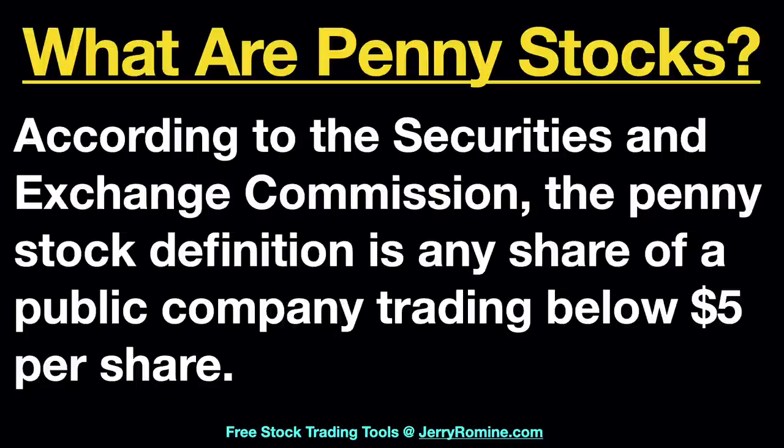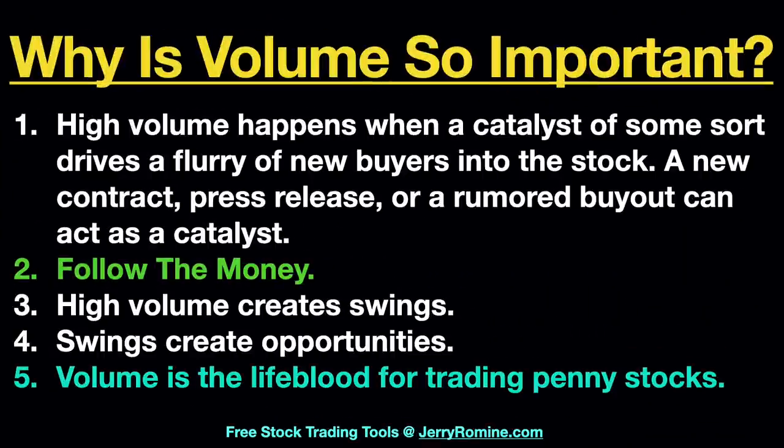What are penny stocks? According to the Securities and Exchange Commission, the penny stock definition is any share of a public company trading below $5 per share. Why is volume so important? Number one, high volume happens when a catalyst of some sort drives a flurry of new buyers into the stock. A new contract, a press release, or a rumored buyout can act as a catalyst.